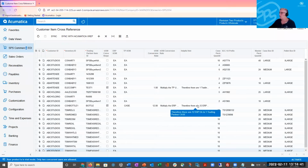And then when I asked Patrick to put in a helpful hint, I was a little bit surprised that he actually labeled it as a helpful hint. So it tells you that if you use this unit of measure conversion, there will be 12 ERP eaches in one trading partner case. So it's nice to have that little hint to make sure that you set it up right, because sometimes if you choose the wrong thing here, you'll have like fractions over here. The other thing that we include inside of the item cross-references are your case pack quantities, your SEC 14 prefixes, master pack, default case boxes and pallet boxes that you would use for packing. And these setups here also help with our auto packing functionality.